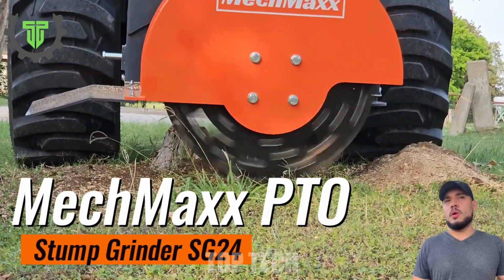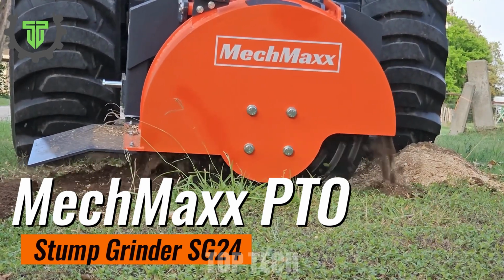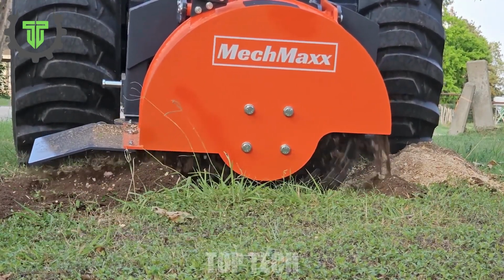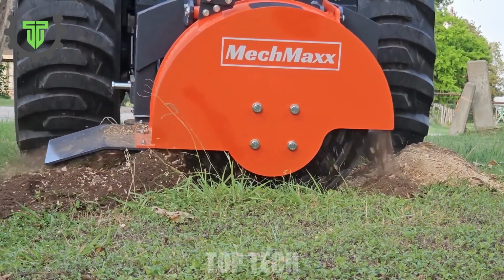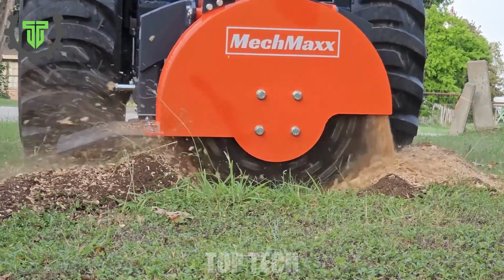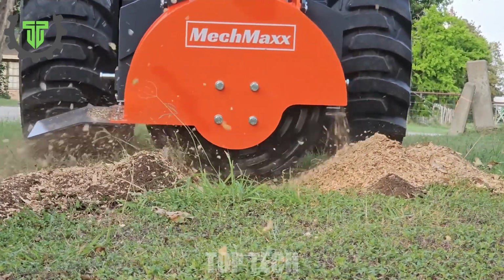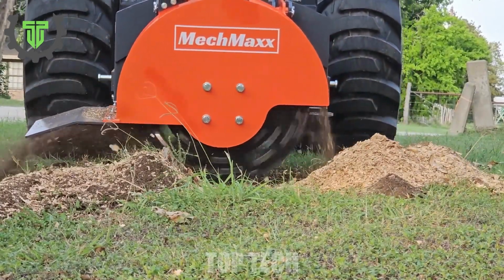The MaxMax PTO stump grinder, SEG24, is a stump grinding machine powered by a PTO (power take-off) system connected to a tractor. It grinds tree stumps below ground level using a rotating cutting wheel. SEG24 is the model number. This equipment is commonly used in agriculture, landscaping, and land clearing.